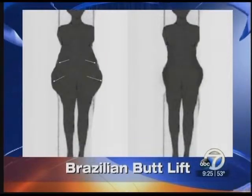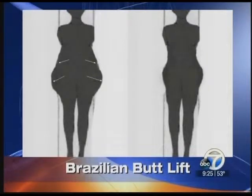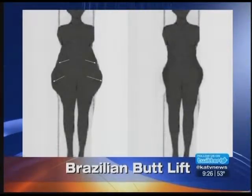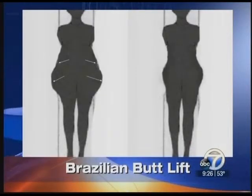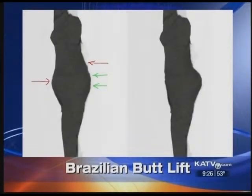Okay, we've got some pictures here, sort of an outline. Let's say you have a lot of fat on the waist and flank, those upper arrows, and then fat on the saddlebag area. As we remove those, you can see how that enhances the buttocks without even putting anything in there. You're basically allowing the shaping to enhance the buttocks itself by taking away stuff from the others. And is that done through liposuction? That's done through liposuction.